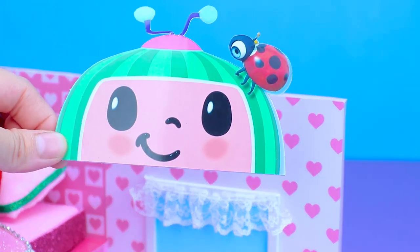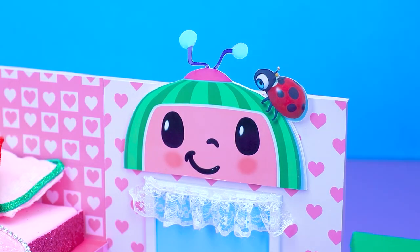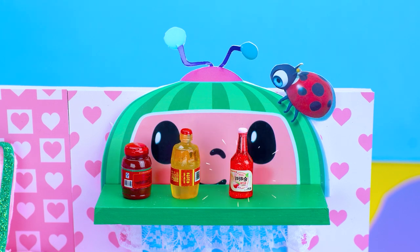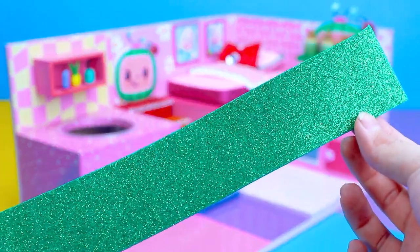Hanging shelves are a great way to save space and display some of your most beautiful kitchen appliances and silverware. Let's make it. Make a few tiny things to fill the empty hanging shelves. I will make a dining table and chairs.